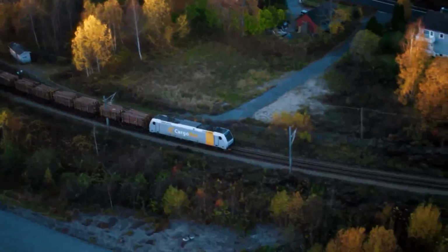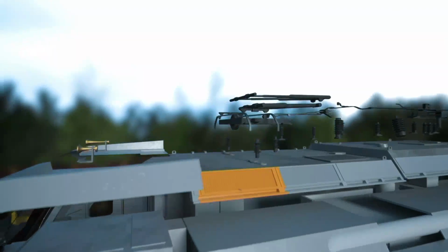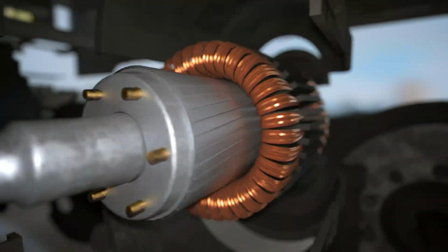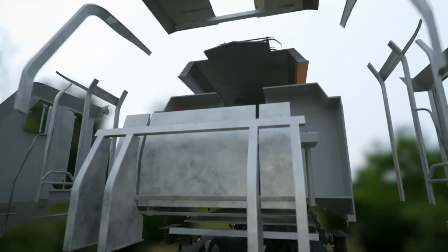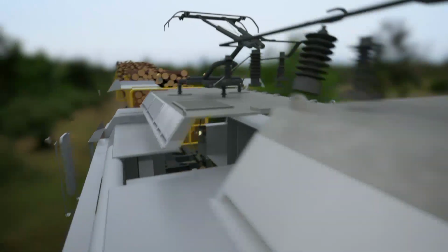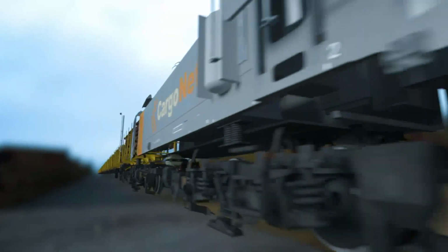Breaking this extraordinary machine down into its components, we'll uncover its technological secrets. From high-powered traction motors to a reinforced metal protective cab, we'll reveal how this colossal timber-lugging locomotive evolved to become a mega machine.